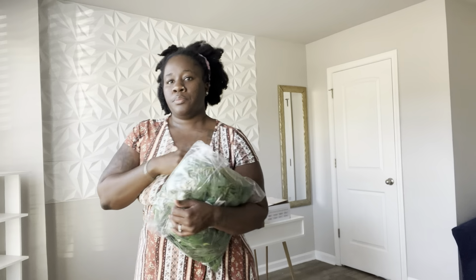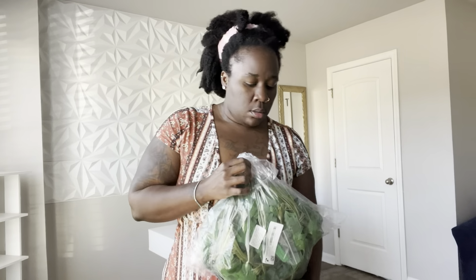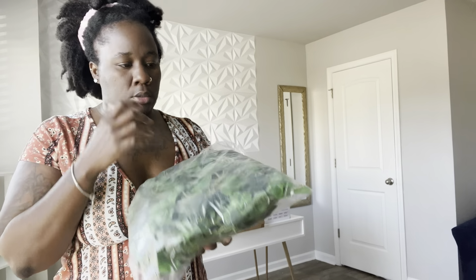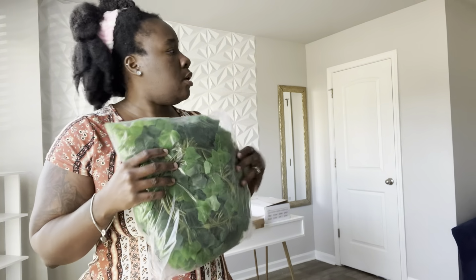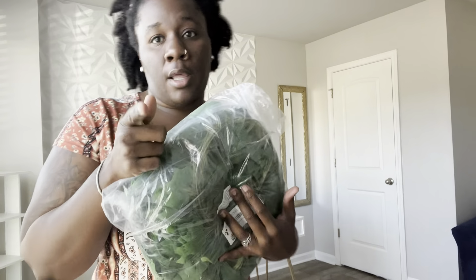Today is Sunday, so I was surprised that everything came early. I think they came around 10-ish. So now that I have everything, I can go ahead and get started. I'm happy I sent one of these back because I originally got two packs. This looks like a lot in here for that little small area right there. So good thinking that I did that.